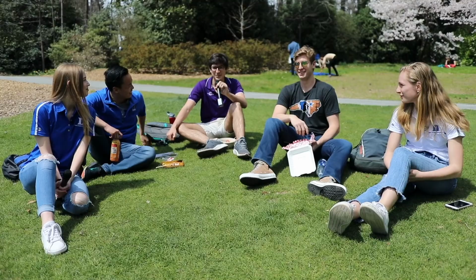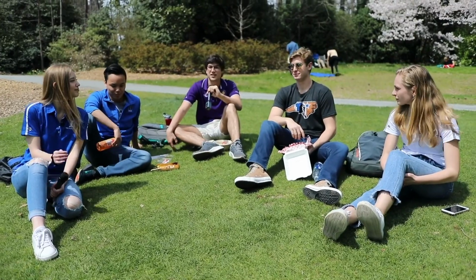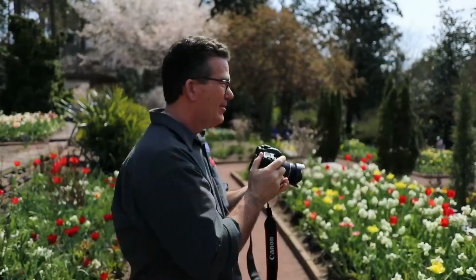Not many schools have this great facility right on campus to just kind of take a break from school. Duke's a very hustle and bustle campus, and everyone's always stressed out, working really hard on their next test or paper or report. And so it's nice to really come to a place like the gardens and just hang out, take a break, and not have to worry about school for a little bit.